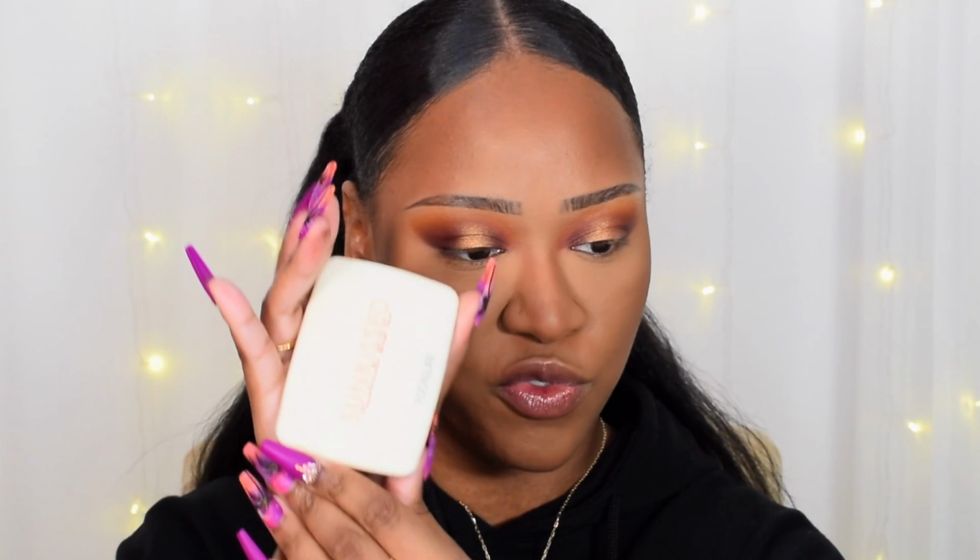Can't complain at all. So I don't have a new blusher, so I'm going to take this one from Focallure. It's the Sun-Kissed bronzer.